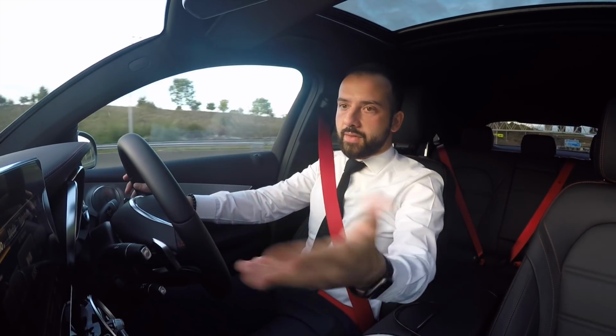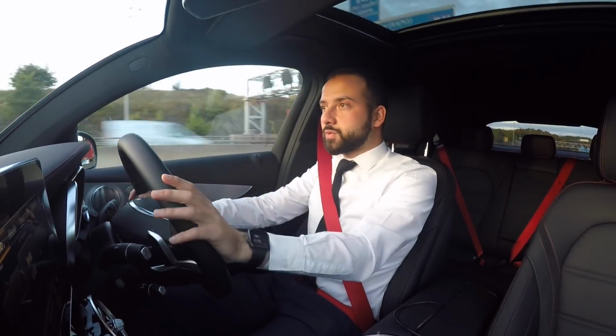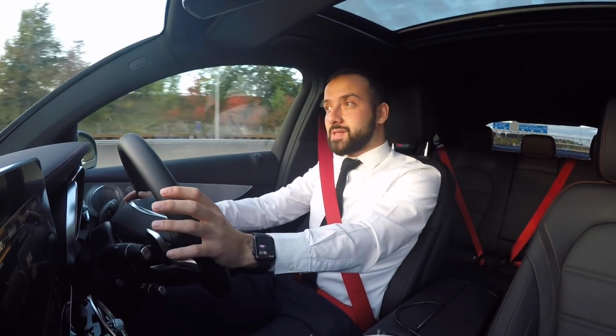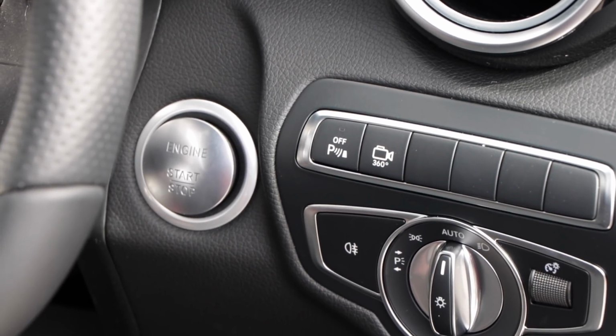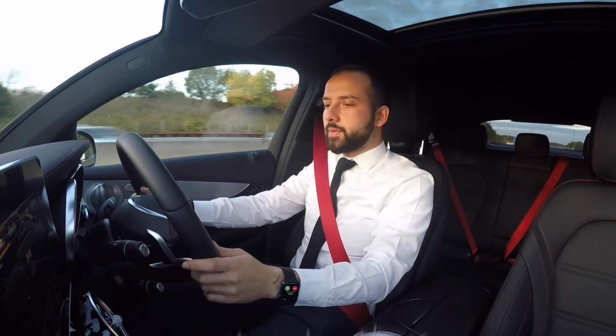Heated seats, DVD player, full satellite navigation, automatic headlights, automatic windscreen wipers, reversing camera. Actually, this one has a 360-degree camera, which is an optional extra. It means you get a camera front, back and up the sides, all over the place.